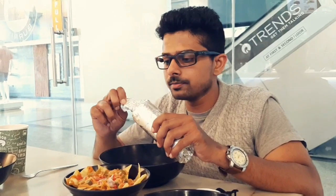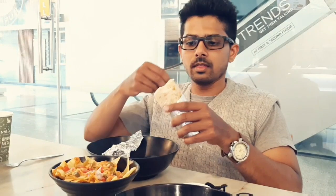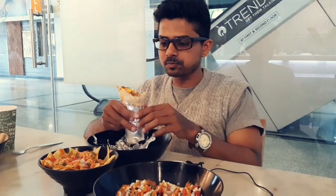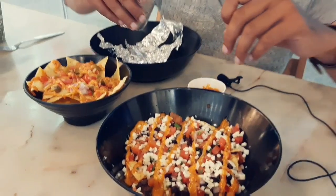Got some Mexican paneer burrito, so let's taste it. Spice is going good with spicy beans. So good. It's just melting. Once it enters the mouth, even the rice. This is very nutritional food. Paneer.